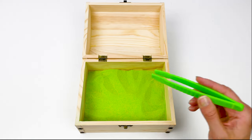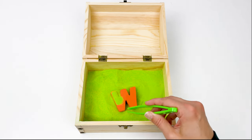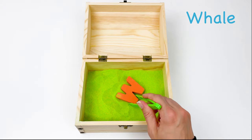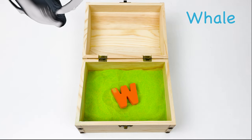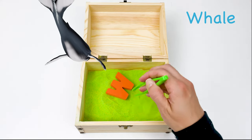We're getting close to the end. Let's keep looking. It's the letter W. W as in whale. Whale. W.